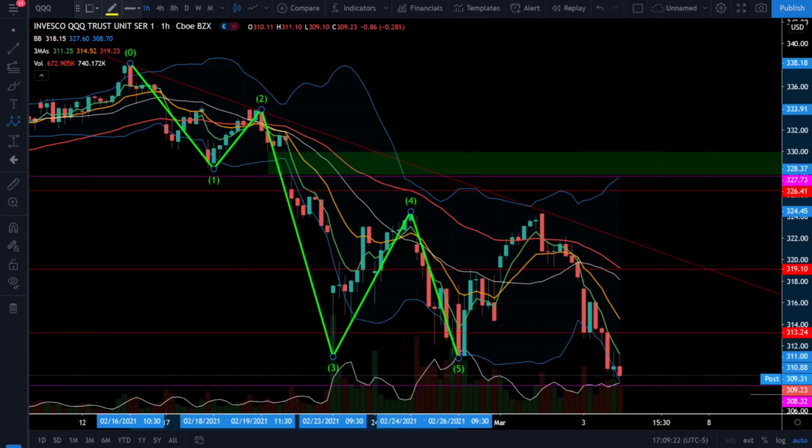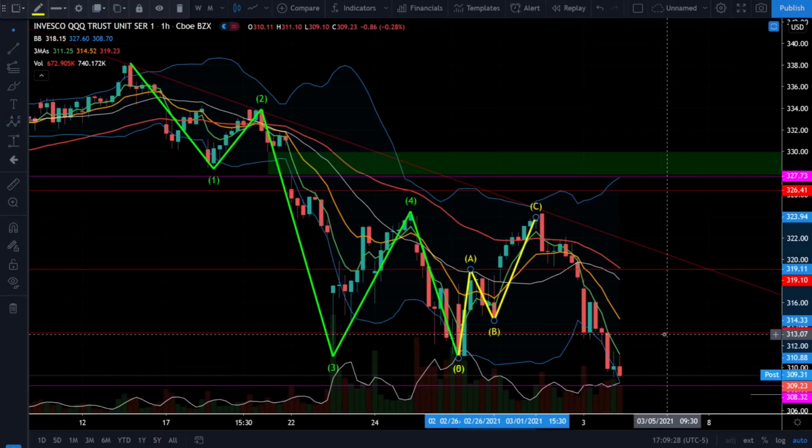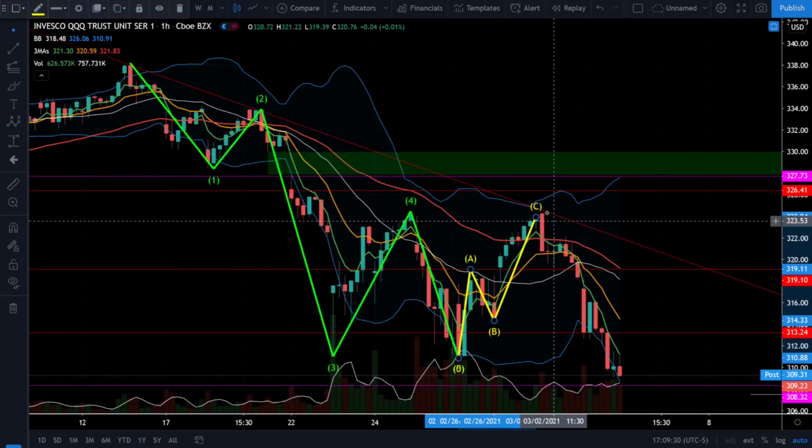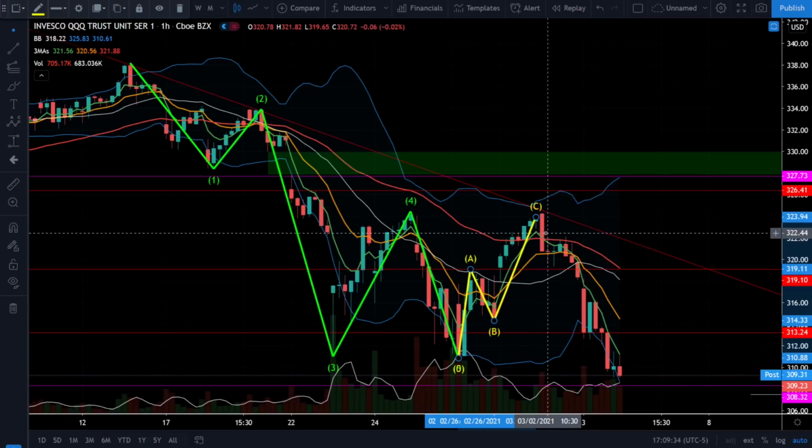Now to the upside for the B wave, we were looking for an ABC structure to the upside, and once we completed an ABC to the upside and we saw the price action pivot, we did start heading lower. We closed lower below the low for the candles, and we knew that the high for the B wave was in and that we were going into the C wave. So if you've been following along, you already know a lot of this, but I want to make it super clear in case you're new or you just didn't understand it the first time we talked about it.